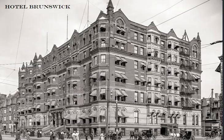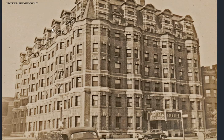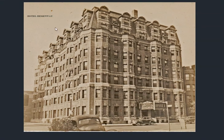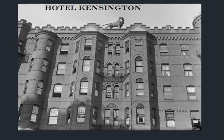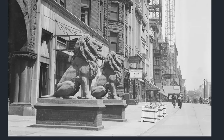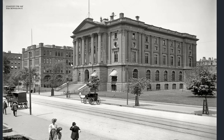Another hotel. No shortage, right? All looking like something interesting, and most of them no longer standing. Kensington Hotel with the lion statue. And there you see it. Close up, the street scene gives you an idea of the age. These are some pretty big statues. Gardens. Another nice high-res photo.